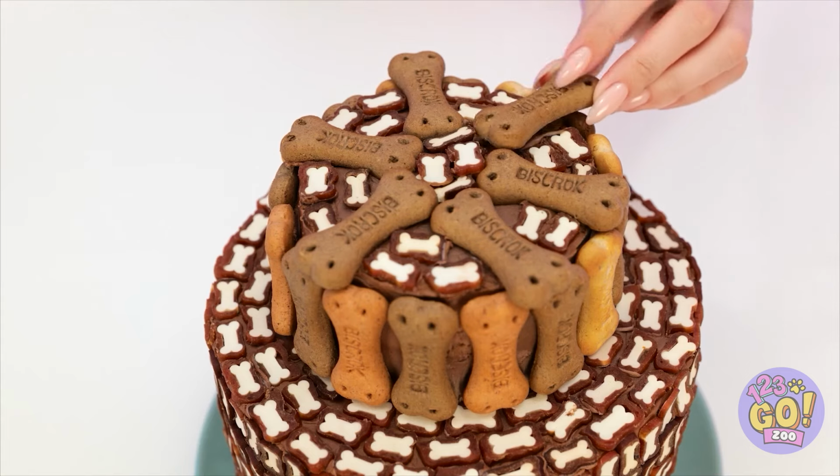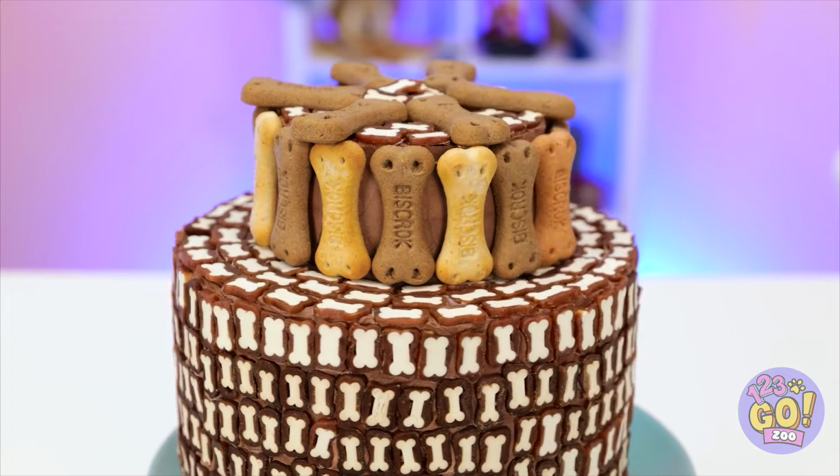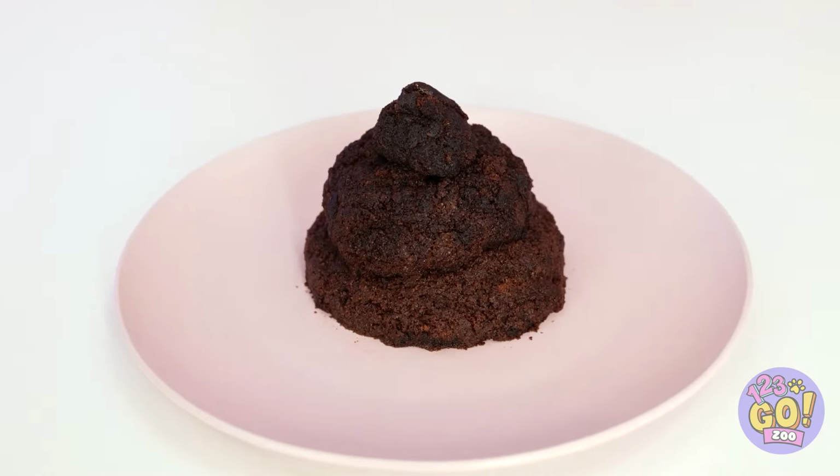This is going well. I need it to look good. These dog biscuits will make great decorations. There, a dog birthday cake. That's a good business idea. I'd be rich. It looks amazing. How you getting on, Sunny? Oh, finished at last. Oh no! I made poop. Hopefully it tastes better than it looks.